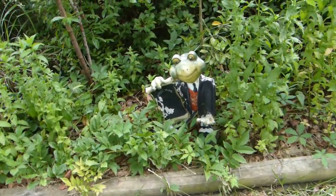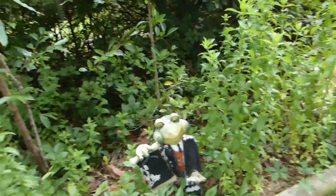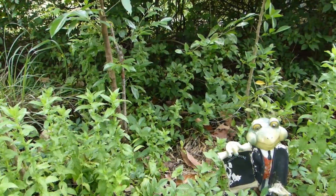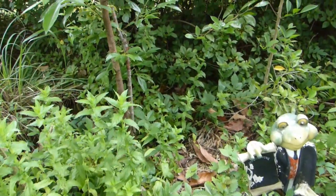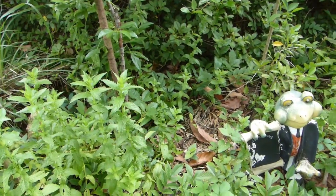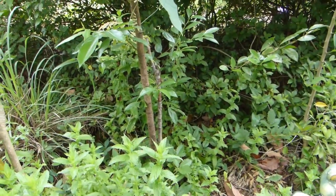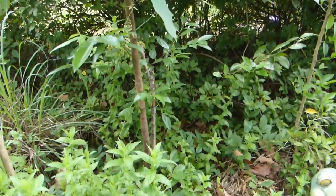So I have a request from someone who'd like an update of my avocado tree. If you remember, this avocado started out in my greenhouse. I had it in a greenhouse for about 3 years, and here she is.